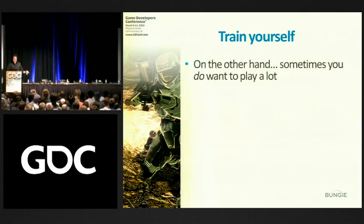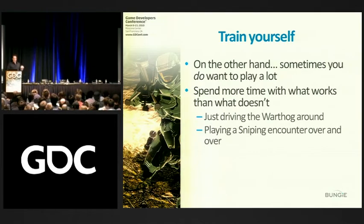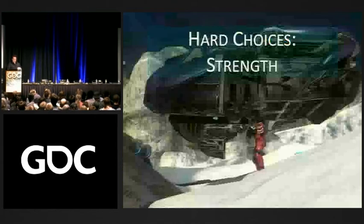So when is this not true? When do you want to play a lot? Remember, you're trying to train your brain. So spend more time playing what does work than what doesn't work. It's counterintuitive. It drives people crazy. I spend hours and hours driving the Warthog around and it's fine. And then I spend no time driving some other vehicle that's not fine. It's because I know it's not fine. I don't want to imprint on that. I play a sniper rifle encounter over and over and over again once I know the sniper rifle is good. Or I find some game where it is good and I play it over and over again because then I can recognize it. Once it works, you've got to get it stuck in your head.